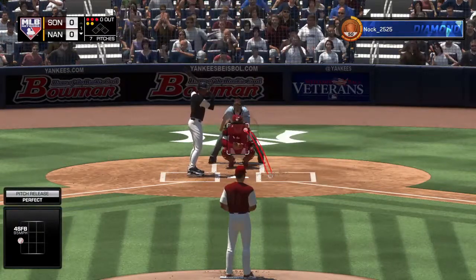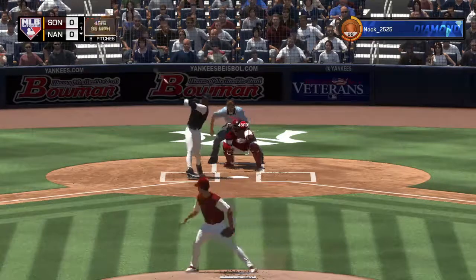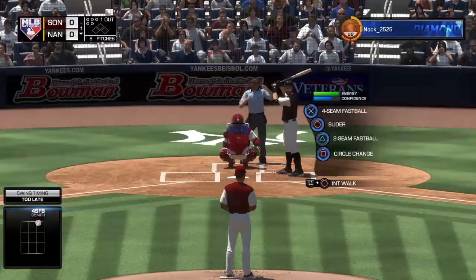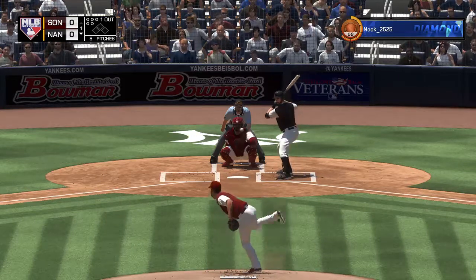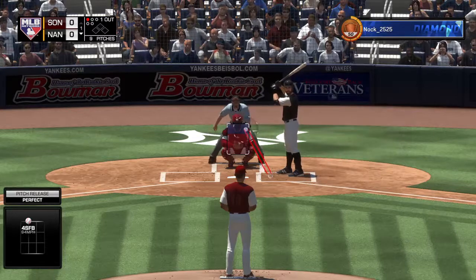A full count, 3 balls and 2 strikes. And he can only battle for so long as he's finally set down here after an 8-pitch at-bat. In is the third baseman, Evan Longoria. And that's high for a ball, 1-0. 1 out, nobody on.